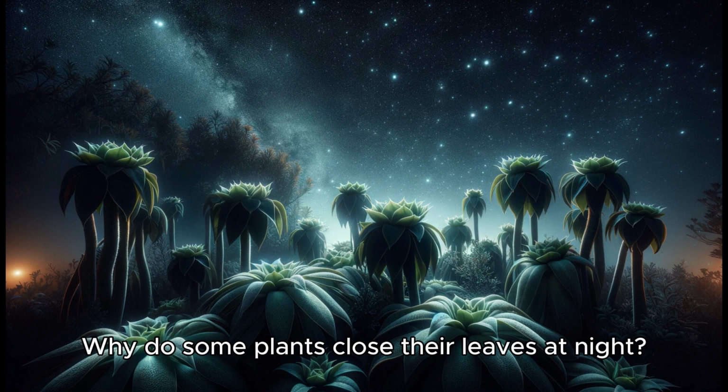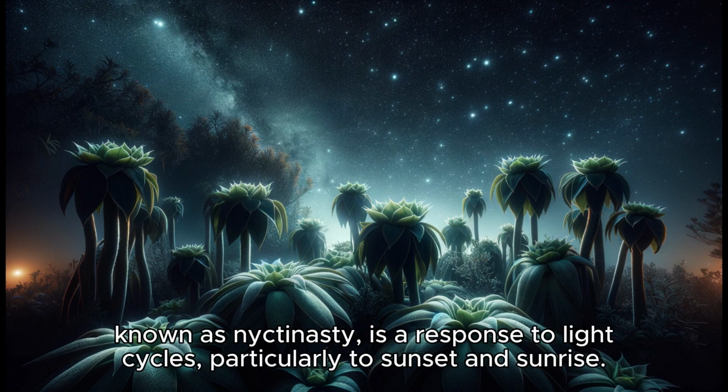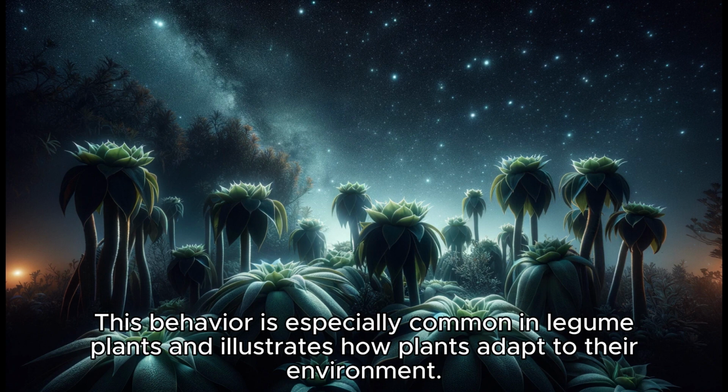Why do some plants close their leaves at night? The movement of plants closing their leaves at night, known as nyctinasty, is a response to light cycles, particularly to sunset and sunrise. This action helps plants retain moisture at night by reducing water loss through the stomata on their leaves. Additionally, closing leaves can protect plants from cold temperatures and herbivores. This behavior is especially common in legume plants and illustrates how plants adapt to their environment.